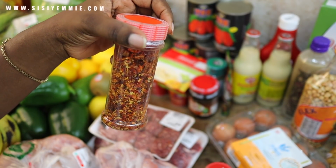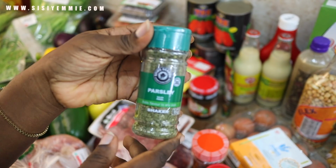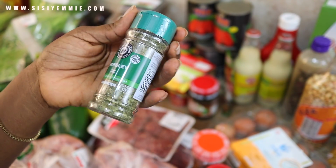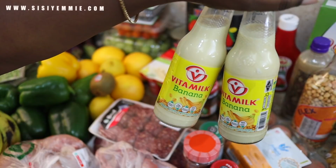Like, I haven't used it for anything lately. During the week, I was looking for parsley and I couldn't find it, so I decided to buy this dry one. I actually found fresh parsley today, so I'll just keep this one in case I have one of those situations where I can't find fresh parsley around me.